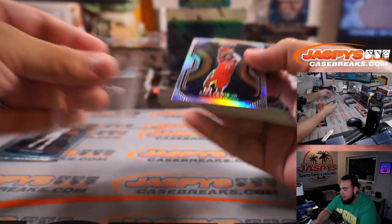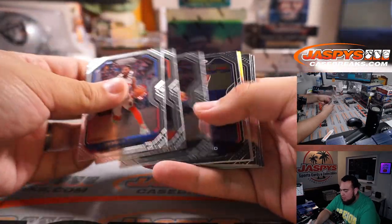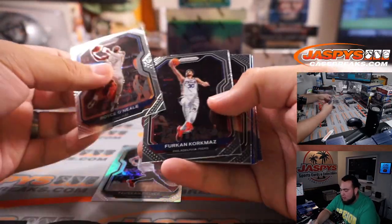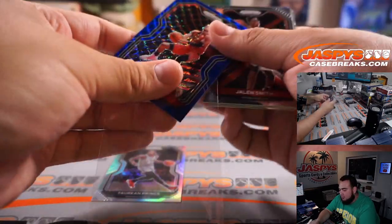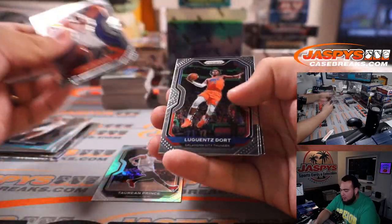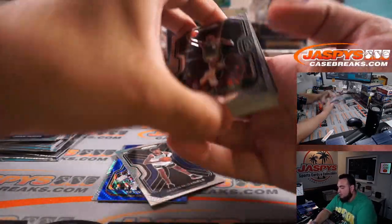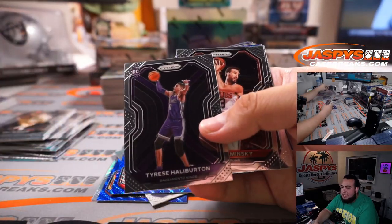Kira Lewis Jr. Silver. Silver Terrion Prince. Anthony Edwards rookie. Blue Wave? I didn't realize he did blue. That'd be red and gold. Nice trio. Kevin Knox. Jaden McDaniels. Zach LaVine. Tyrese Haliburton.